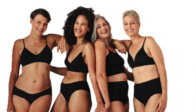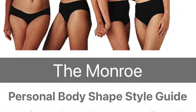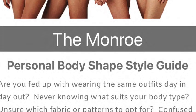If you're not sure of your body shape and you'd like to identify it, again, go to capsuleclosetstylist.com and personal styling, scroll down, personal styling services, and you will see that I do a body shape style guide, which identifies your body shape and also gives you an idea of what styles suit it. But if you're not sure, then go for a classic tea dress.